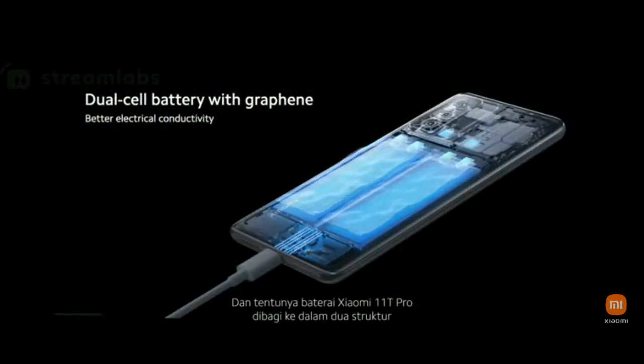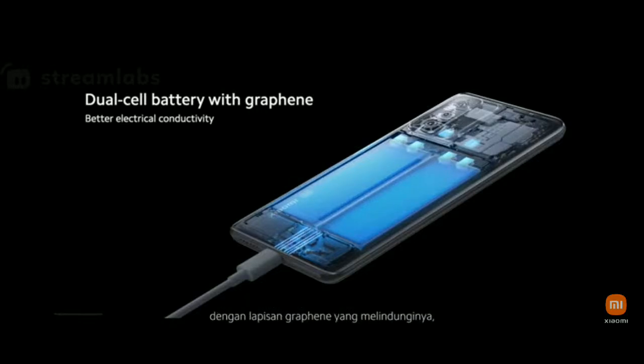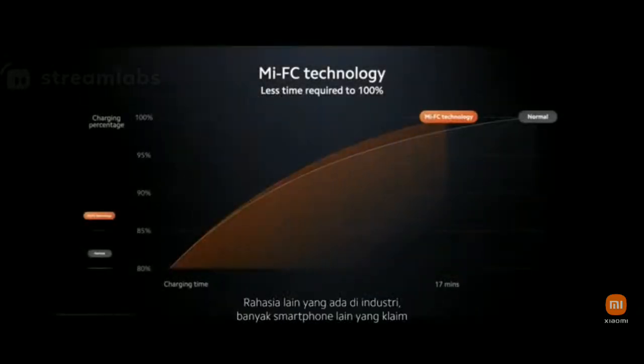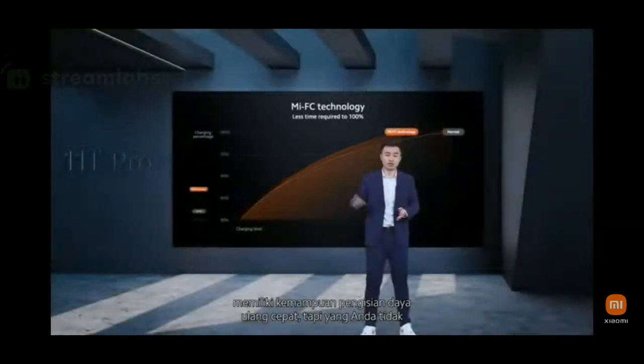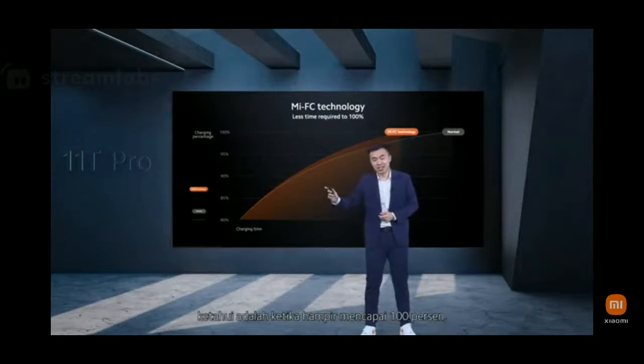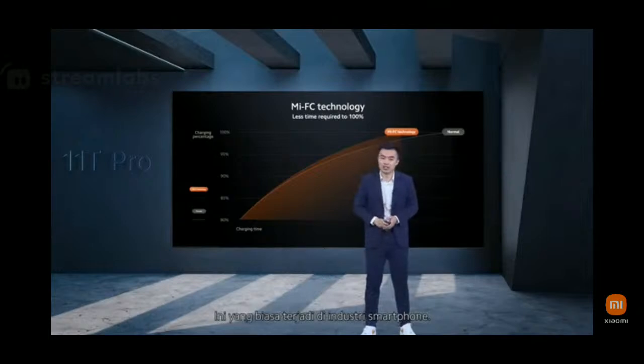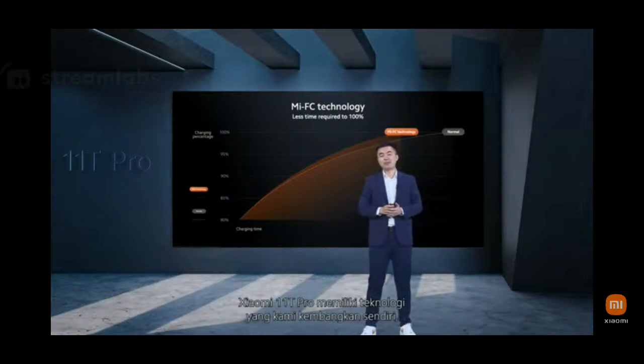And of course, Xiaomi 11T Pro's battery is also split into a dual cell structure with graphene protecting it, giving us even more electrical conductivity. Another secret in our industry. A lot of times, a lot of smartphones say that, wow, you get to full charge very, very quickly. But what you don't know is that when it clears 100%, magical.